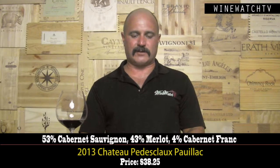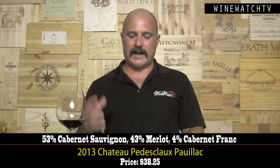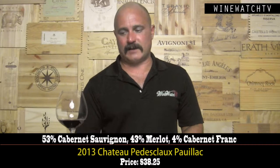The 2013 Pauillac, they make about 150,000 bottles of this wine, and they've been buying up little parcels all over Pauillac, anything they could find. So the production has gone up slightly on this wine as well, and you get a lot of that fresh earth, the gravel, the graphite notes in this wine here. The 2013, definitely a little bigger than the 2012s. Really lush on the palate, a lot of nice currant and dark berry fruit, and a lot of spice, and a more easy drinking style of Pauillac, but still has good structure, even better on the second day at $38.25. Maybe the best value you'll find today in Pauillac.